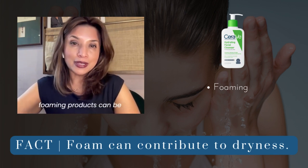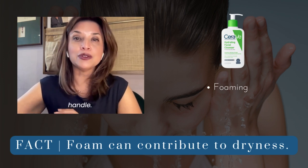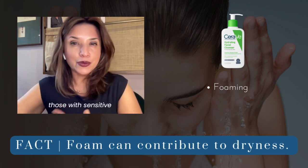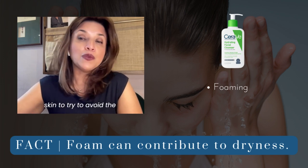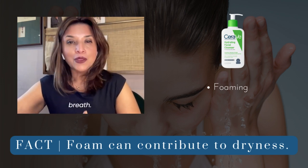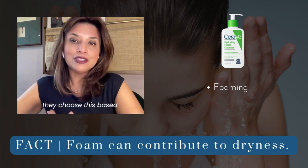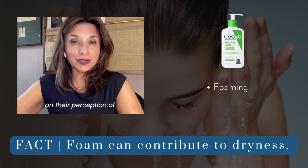Sure, foaming products can be a little more drying, but nothing a moisturizer really can't handle. For years, I would try to tell those with sensitive skin to try to avoid the foam, but I learned this was a waste of time and breath. The reason why is because some people just like a foam. They choose this based on their perception of clean.